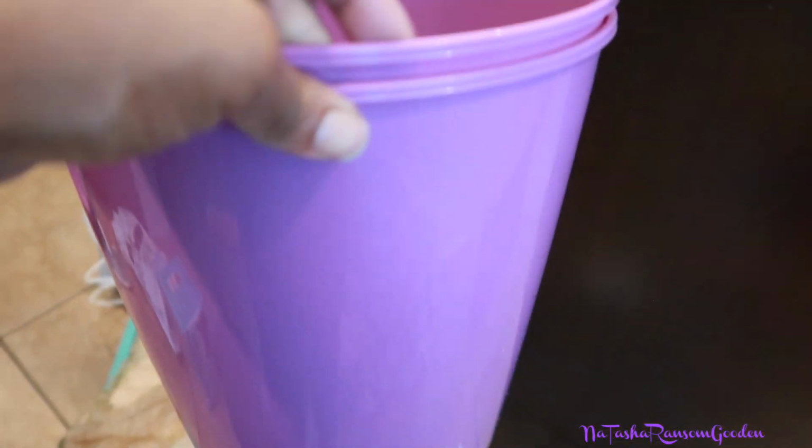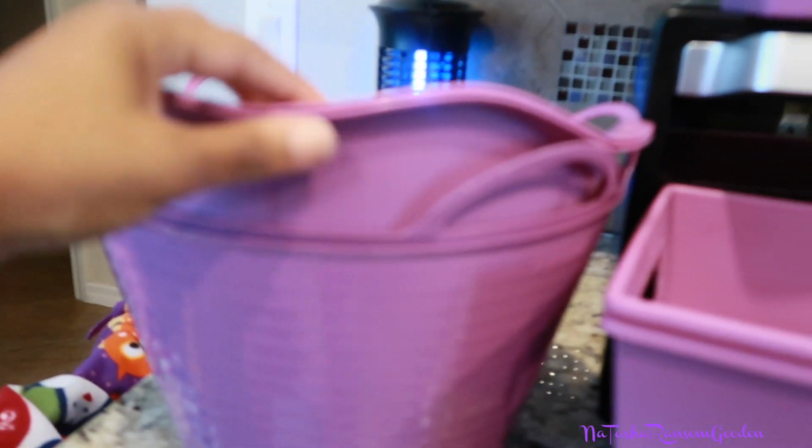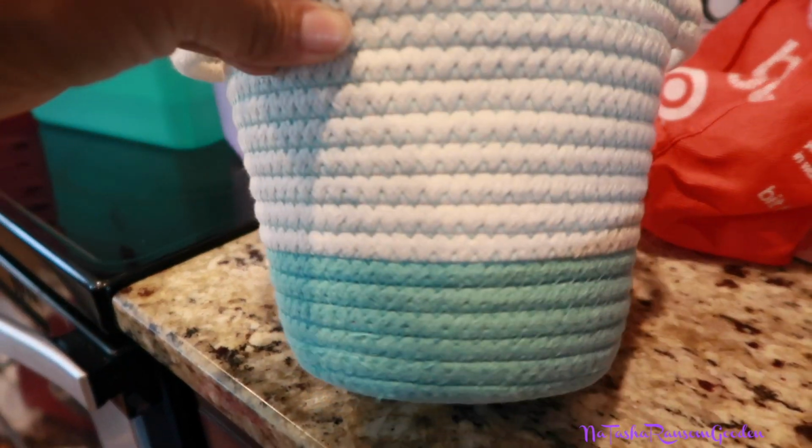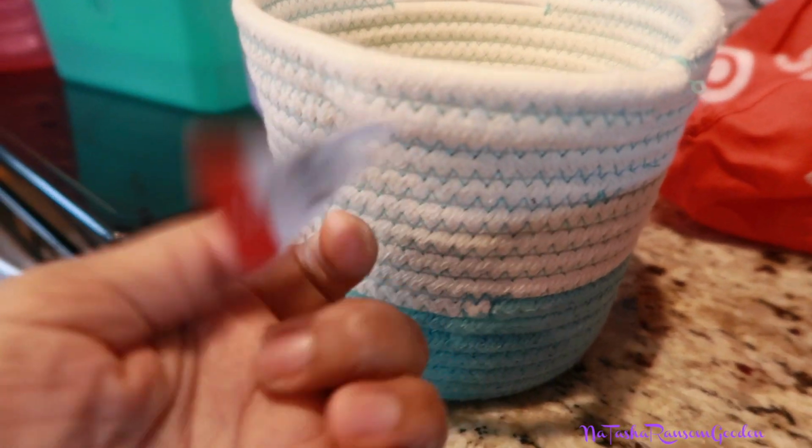And then I have some other little organization systems around here somewhere. I got two of these, which I don't know what I'm going to do with. That will be 16. And then I had two of these, so that's 18. Plus the $30 for these. And I forgot I had two of these little baskets right here. They're so cute. They were in the dollar section at Target as well, and they were $3.